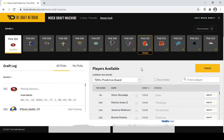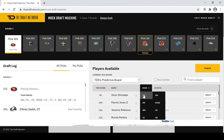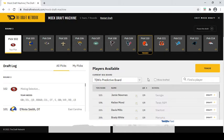But with their quarterback future uncertain, because there have been trade rumors with Jimmy Garoppolo, I think here they're going to take a quarterback, and here I think they're going to take Jamie Newman of Georgia. And in 3 years with Georgia, Newman had 3,959 passing yards with a 60.5% completion rate, 35 passing touchdowns, and 10 rushing touchdowns.